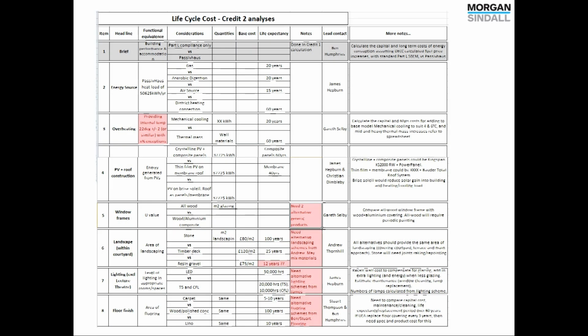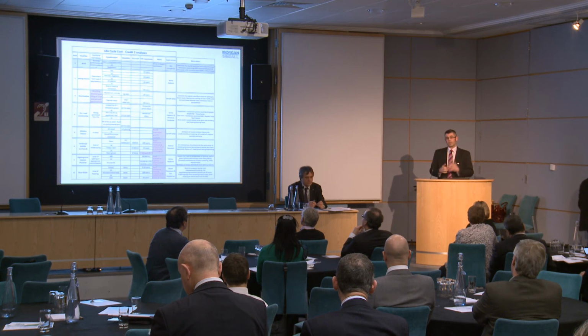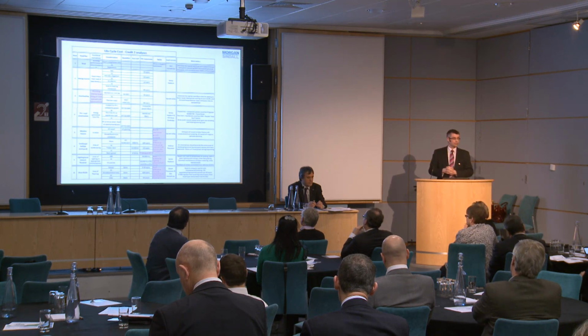So we came up with just a simple table, and what we thought of was looking at the energy source. That was very important, particularly as the university has a district heating main already on site. Now the new building is not intended to be connected to the district heating main, but of course it could be. So it's an interesting debate whether we have the building as a standalone with gas, for example, which passive house and gas work very well together, or whether to try and bring in some other form of renewable.